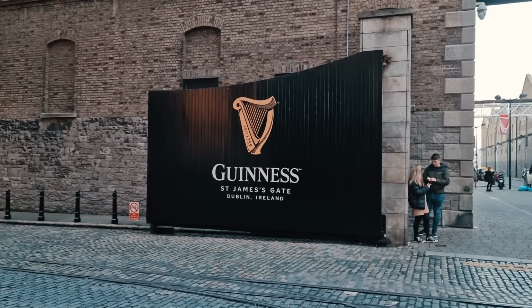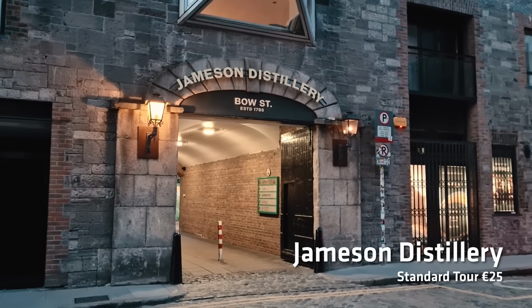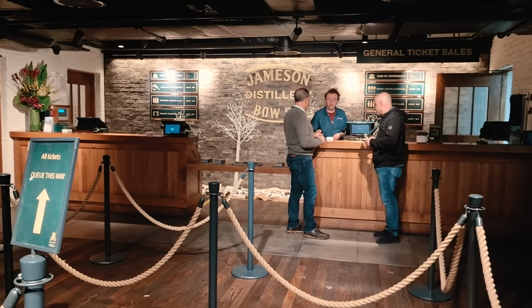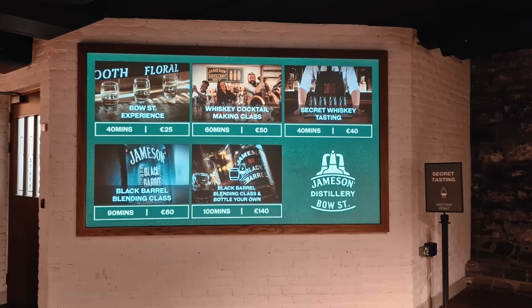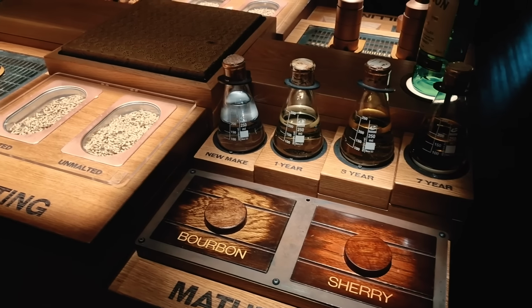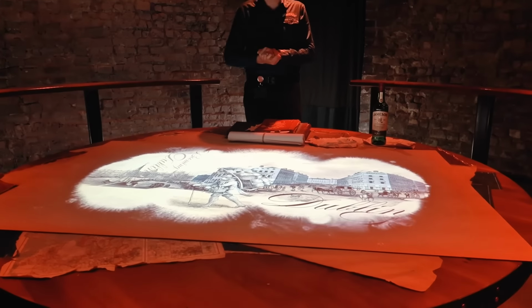But if Guinness isn't your thing, how about whiskey? You can also take a tour here at the Jameson Distillery, the most famous brand of Irish whiskey in the world. It's very similar to the Guinness Storehouse, except nowhere near as fancy. You get to learn all about how it's actually made and all of the historical bump that goes with that.